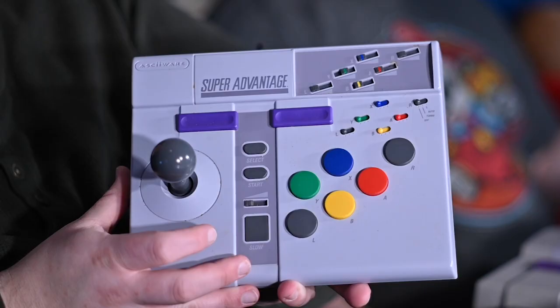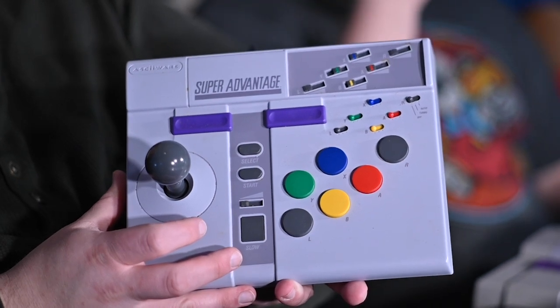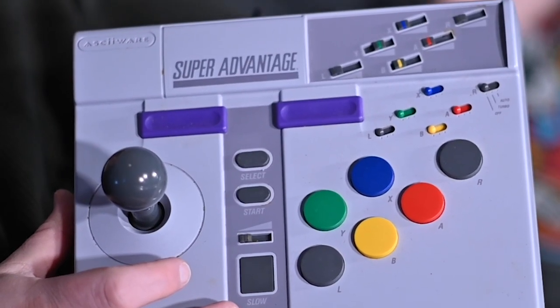No, neither did I. I mean, I knew about the Super Advantage, right? This is Nintendo's first party one. It's made by ASCIIware, and it is a really nice quality controller. It's got turbo functions for all your buttons, and even the styling of the Super Nintendo to match the purple buttons, which is super cool. Do you remember what the retail price would have been for this when we were kids? I believe it was $49.95, which is about the price of an inexpensive game at the time.